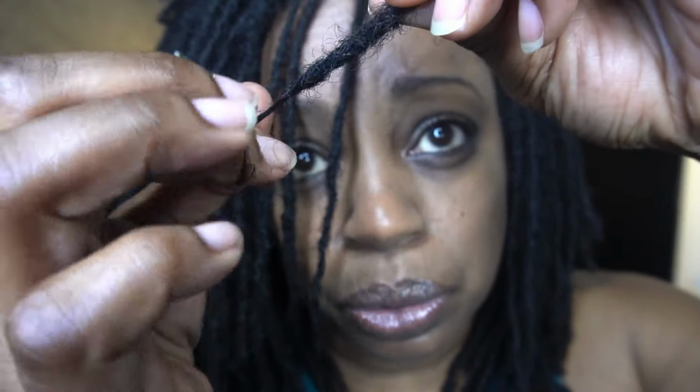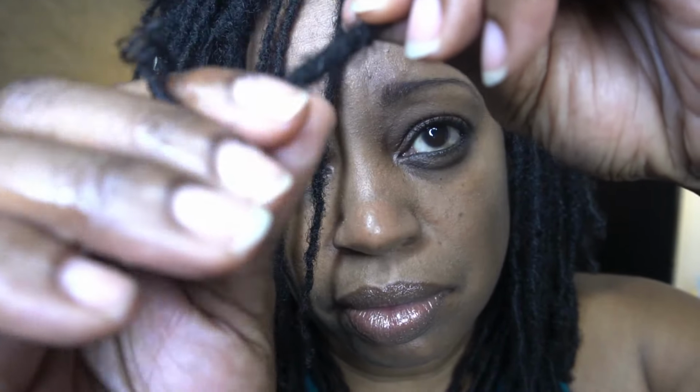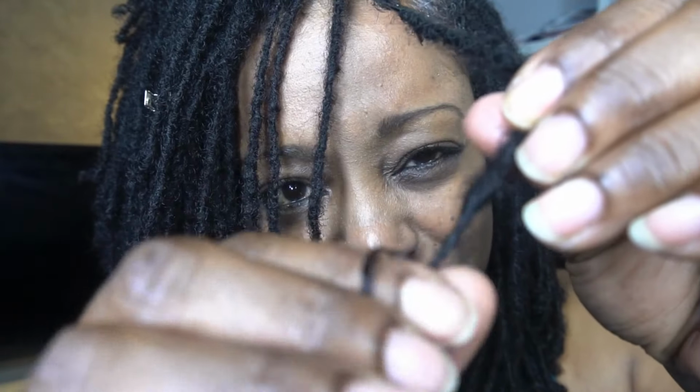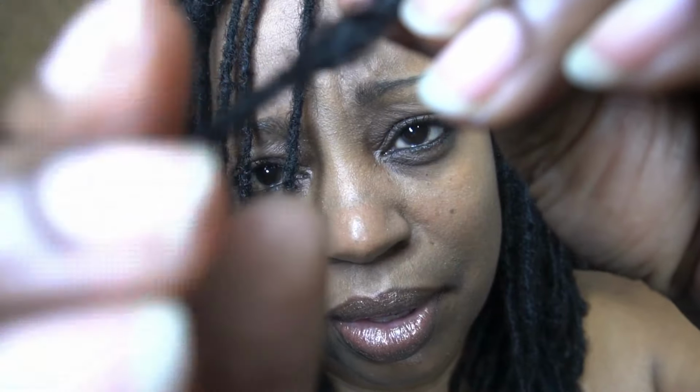So what I will do with this one, since I know this one will swell a little bit more. So there you go. That lock is picked out, or that end is picked out. And I literally just twirl it. There you go. Can you see that? See, I think that is absolutely cute, you know. So I twirl it. I'm going to give it a little more twirl. When it dries, it will shrink up. There you go. And you got a curly end. So that's literally how I keep my ends curly.